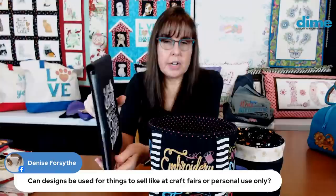This is another nice personalized gift, again, for your sewing friends. And it's just a steno pad cover. Not a pattern for this, but if you've ever covered a book, you can figure out how to do that. And this is actually chalkboard fabric that I've embroidered on, or you can do vinyl, that kind of thing.